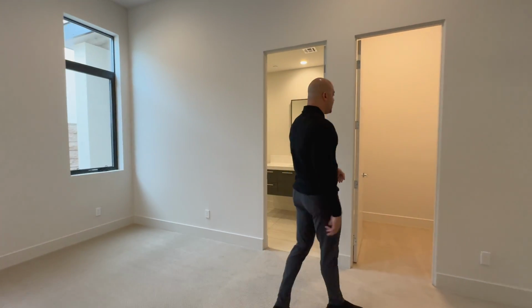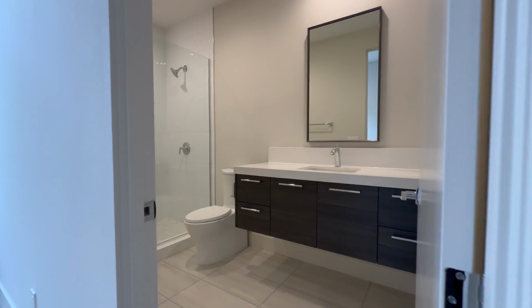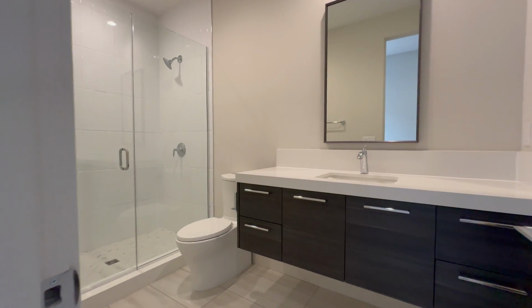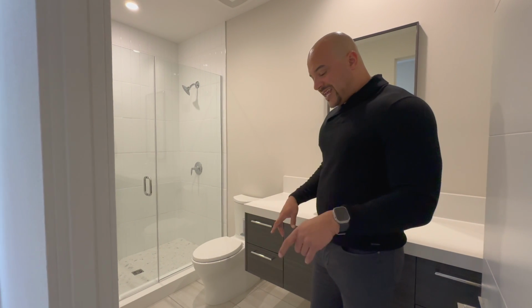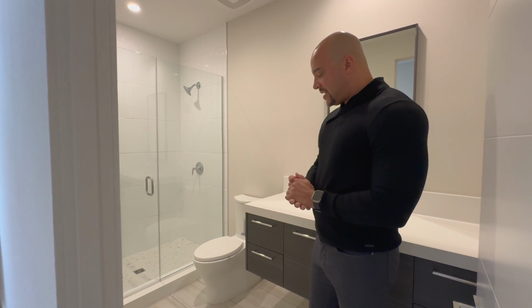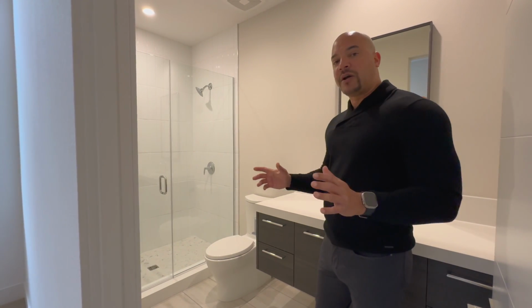Pre-wire for the display. We have just a cavity for the closet, basic. Coming in here, perfectly fine, floating cabinet. Here we have a white quartz counter surface. And again, this was a weird one. I don't get it. Impeccable quality throughout the house.